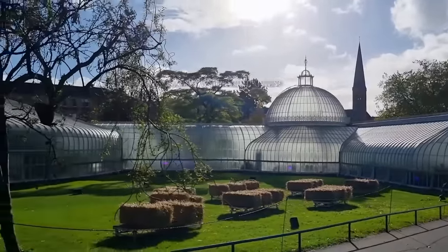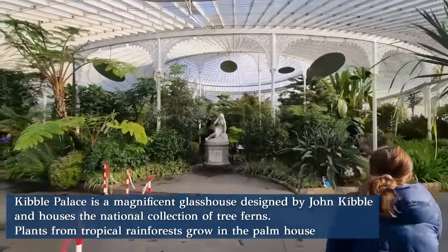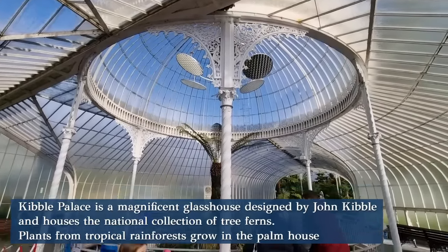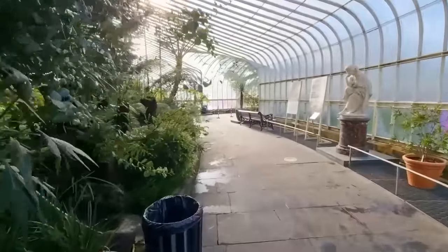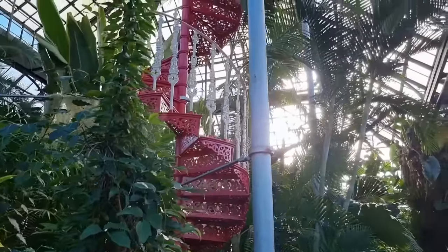Another free activity you can enjoy is to take some time to explore the botanic gardens, which are open free of charge every day of the year. I love the impressive ironwork in the Kibble Palace, which is a famous Victorian glasshouse within the gardens, with an impressive collection of exotic plants.